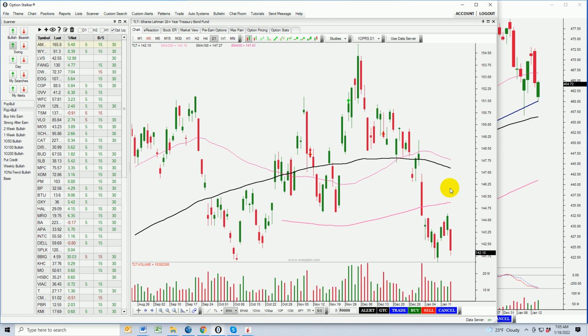So got to watch the TLT. If we break below this support level, and I believe that we will because the Fed has been hawkish and they're talking about 3, maybe 4 rate hikes this year. That's changed since just September when they were talking about maybe no rate hikes. So interest rates are heading higher. They have to, simply because of inflation. The Fed does not control inflation. So we've got inflation starting to pop up.